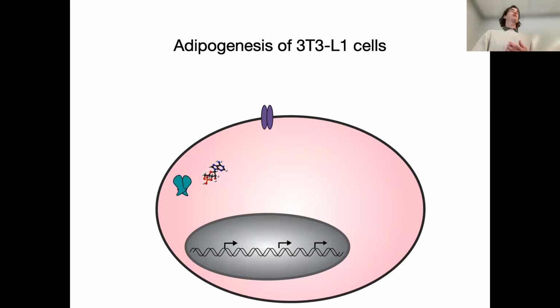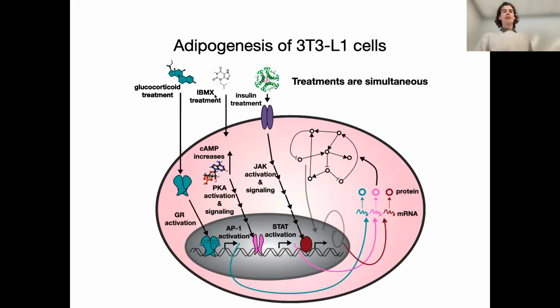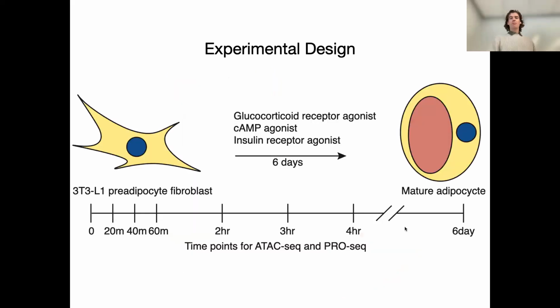The model we use is adipogenesis, not because we had any prior experience in this, but because it's rapidly inducible and 3T3-L1 cells can be genetically manipulated. You add three drugs, a glucocorticoid, a cAMP agonist, and insulin to these pre-adipocytes, and six days later you have an adipocyte. So our experimental design, and I'll talk about what ATAC-seq and PRO-seq are, is you take these cells at time point 0, you do ATAC-seq with three replicates and PRO-seq with three replicates, and then the time course is every 20 minutes for the first hour, and then every hour until hour 4. So we have seven time points in a really short period of time. I'm not going to talk about it, but we also did a six-day time point.